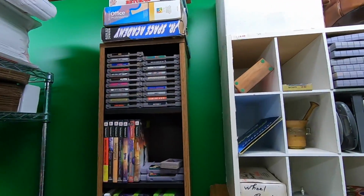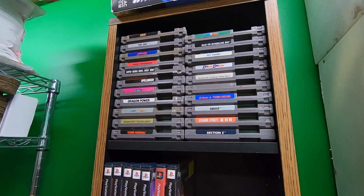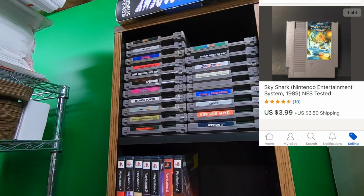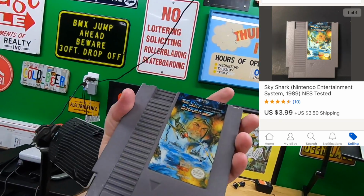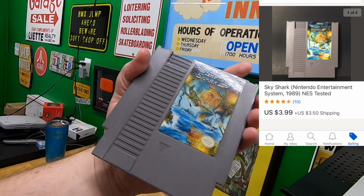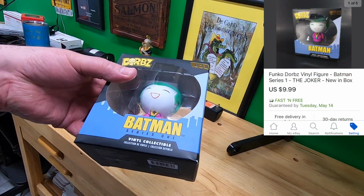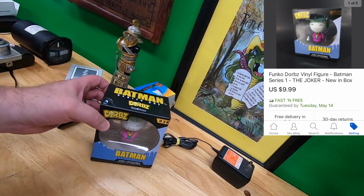And I moved my NES games over here the other day, and well, that's a lot easier than going back there, and I can see a lot better. That's the one dark spot in this shed, is that shelf that did have these games on it. But yeah, I sold this low cost NES game, Sky Shark, for $3.99 plus shipping on top. Sold this Funko Dorbs Joker figure, $9.99 plus shipping on top.